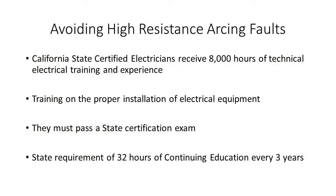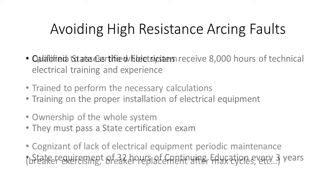So, how do we avoid high resistance arcing faults? I would suggest that you avoid them by hiring California State certified electricians who receive 8,000 hours of technical electrical training and experience. I would suggest that you hire certified electricians who receive training on proper installation of electrical equipment. I want to emphasize that these state-certified electricians must pass a state certification exam. And as a consumer, that makes me very comfortable. I would also remind you that these state-certified electricians must complete 32 hours of continuing education every 3 years in order to maintain their license. As a consumer, that makes me feel very comfortable and confident in their abilities.